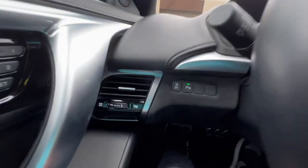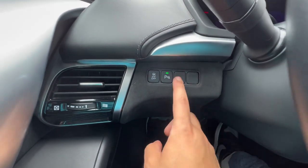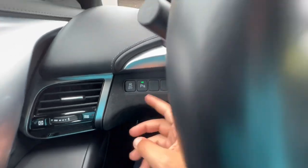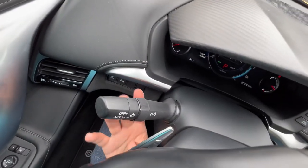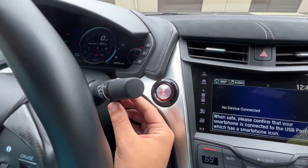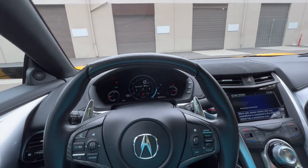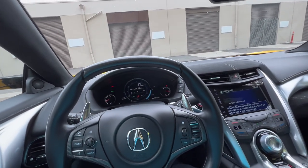I forgot to show you guys, the traction control off button is right here. These blank switches, which is crazy to see on an NSX, honestly. They should put a front lift up here. Honda standard issue turn signal stock, and then your headlights, your windshield wiper stock right there. You can tell it's a parts bin part, which is fine. I don't think that's bad. They work and they feel all right.